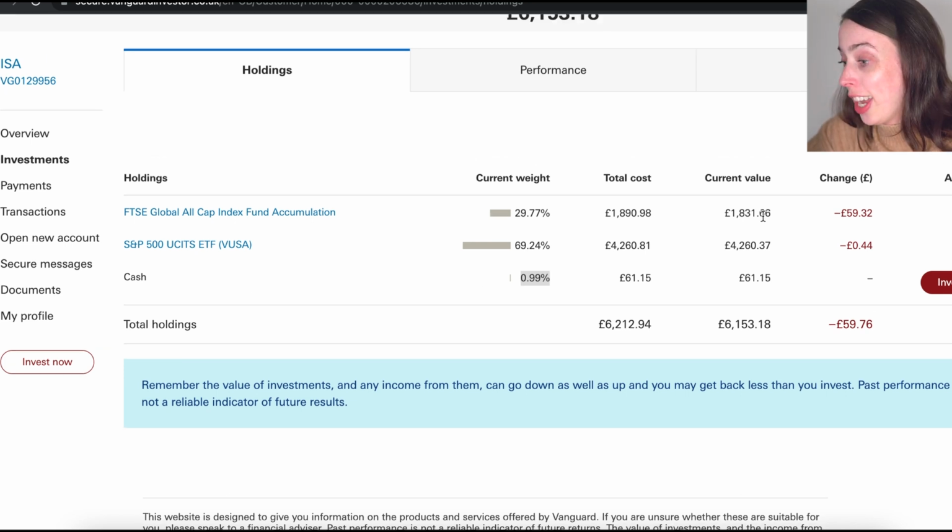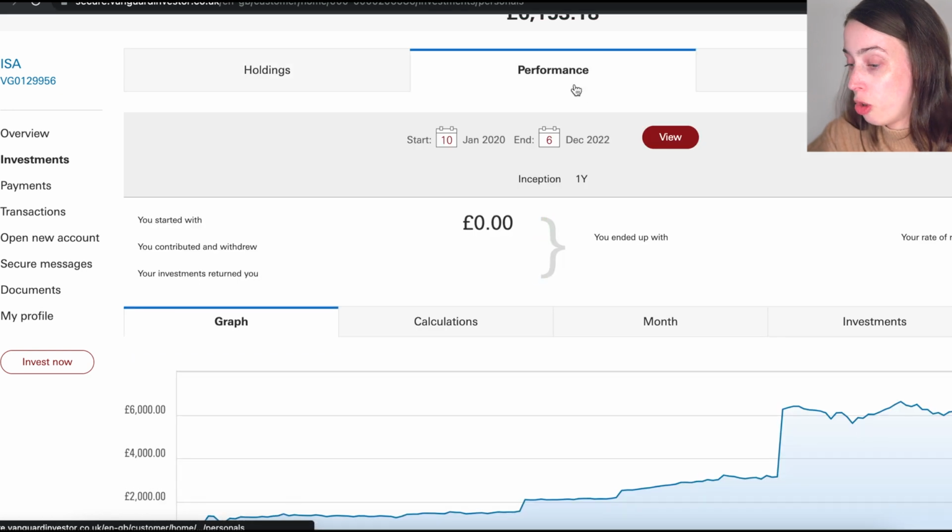If we take a look at this portfolio since it began, we can see that the total cost of this investment, so the FTSE Global, was just under 1,900, and then of the S&P 500. And it tells us our current value here as well. So we can see that, since it started, it's actually not doing great. It's down by a total of £59.76. Let's go on to the performance tab.